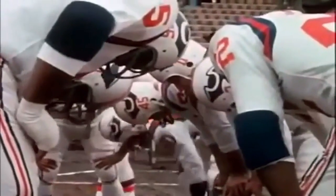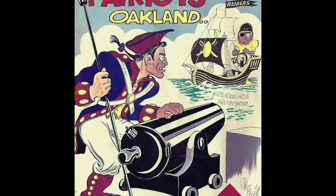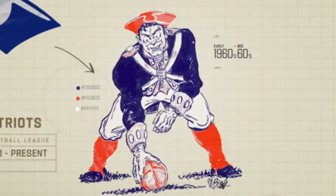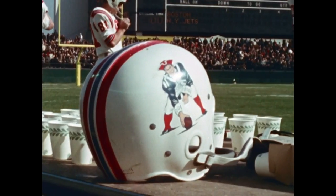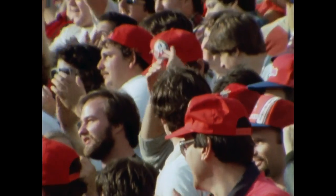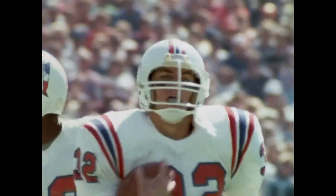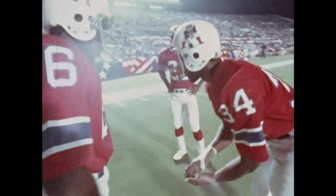Throughout the 1960 season, a Boston Globe cartoonist was drawing a character named Pat Patriot. Team owner Billy Sullivan liked the Minutemen imagery, and thus Pat getting ready to snap the ball became the official logo in 1961. And I can remember as a young boy just smiling when I saw the Patriots snapping the football. That just looked like just this wonderful image. Pat Patriot, the one and only for sure lineman logo in the NFL.